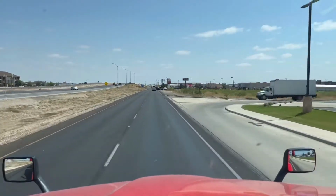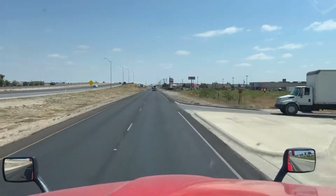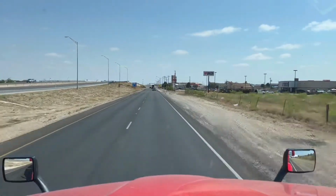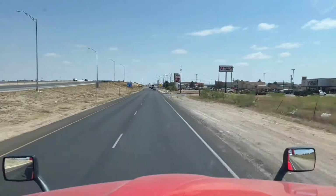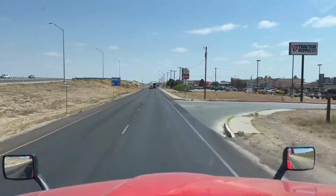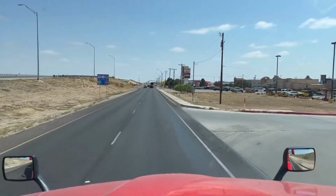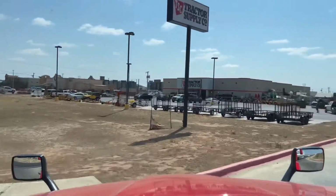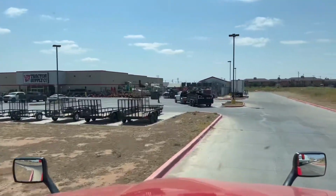Of course. That was for my windshield wipers and my washer fluid. Alright, I believe it's where that white pickup just turned. Is where we're going to turn in. Yeah, it looks like it. In 400 feet, arrive at Tractor Supply Company on the right. Yeah! There we go.